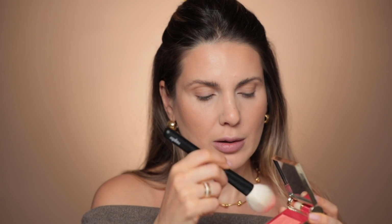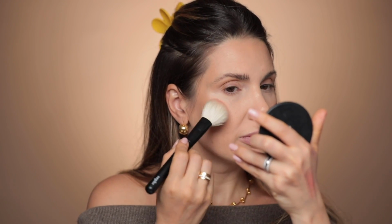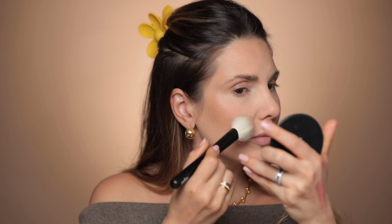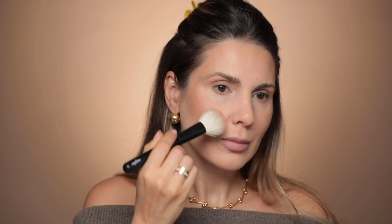It has a little brush in here. However, I'm going to use this one from Reference 05. This brush is perfect for powder, just perfection. How gorgeous is this? I'm absolutely in love with this blush. So gorgeous.